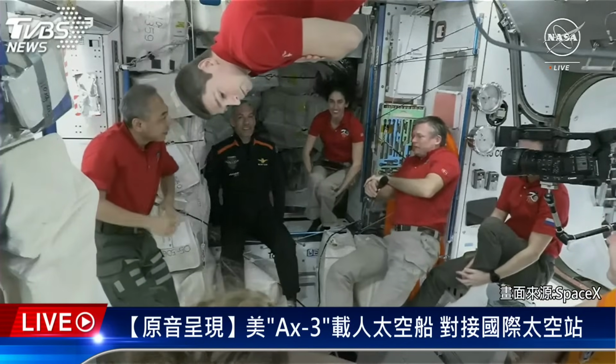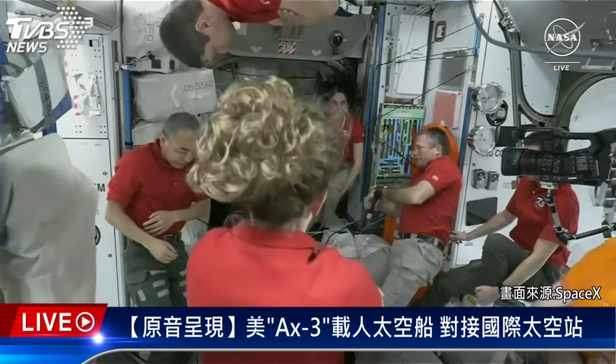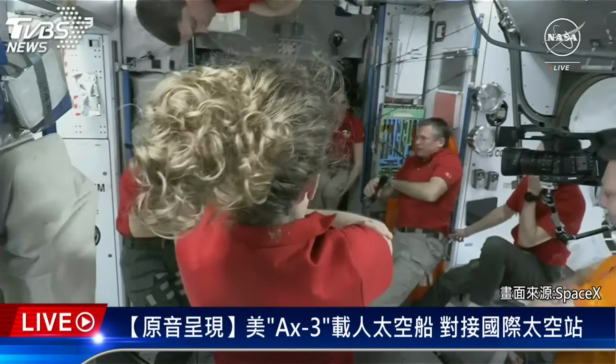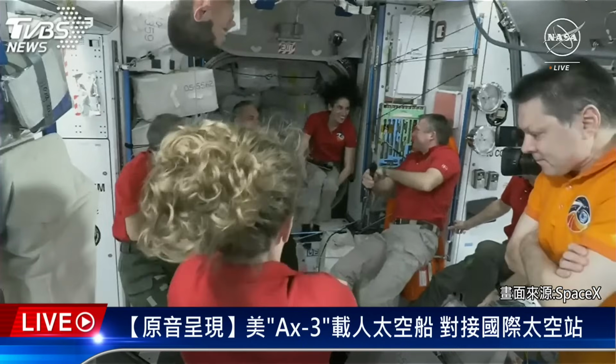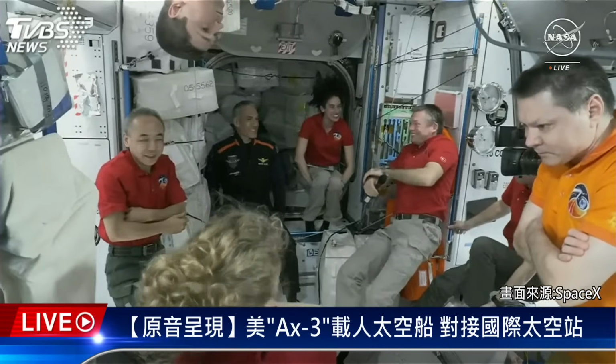SpaceX in Houston from Freedom on the Big Loop. We're complete through step 8 of 2.102. Houston copies. And SpaceX copies.